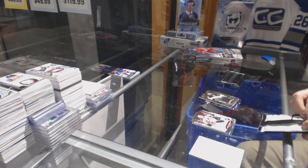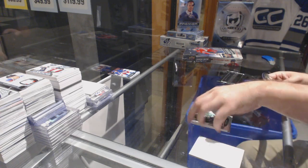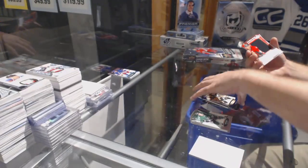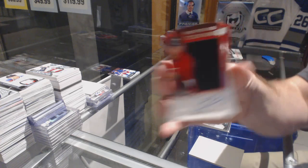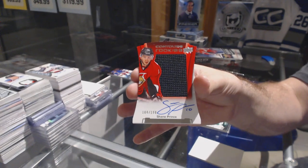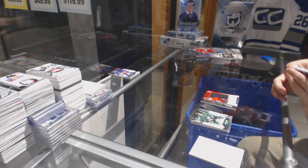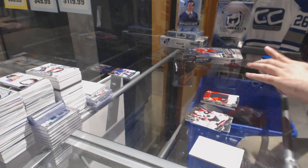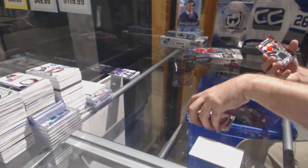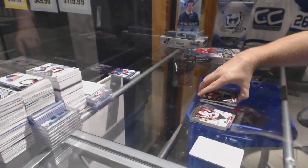Do we ship all the cards? Anything numbered, rookie, inserts, autographs? Yep. We've got for the Pittsburgh Penguins, $4.99, Phil Kessel, but no base. And we've got for the Ottawa Senators, the $1.99 rookie jersey auto, Shane Prince. We've got for the San Jose Sharks, $4.99, Owen Nolan. And for the Philadelphia Flyers, club crest of Nick Cousins.